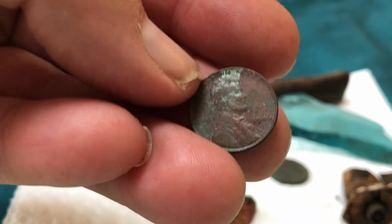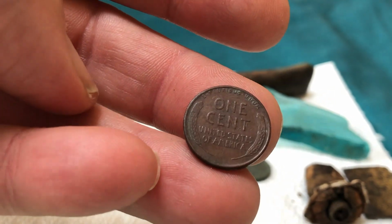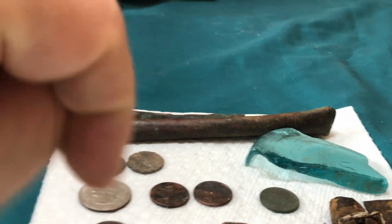And then I got a 1944, I believe it is, wheat cent here. I got that right away. Happy with that. So, quick little hunt. We had some fun, got some stuff. And we're going back.